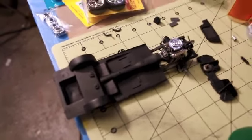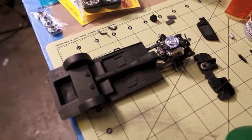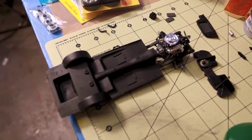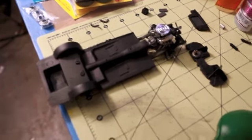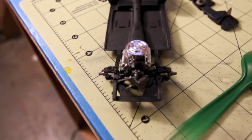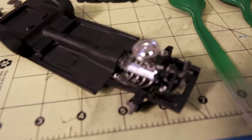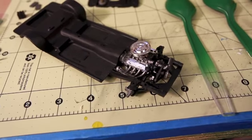So this is the 67 Mustang Shelby, Carroll Shelby AMT kit that was just released, and it was released in black. Let's see if I can get up on here on the motor. See if the camera will focus for me. I don't have my macro lens on the camera. So there's my motor.